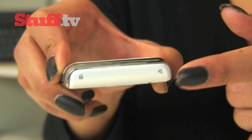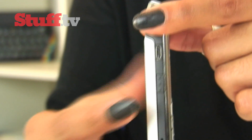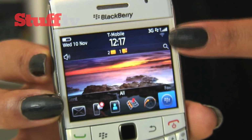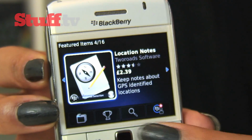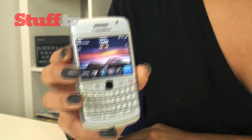So there's the hard-to-see lock and mute keys at the top, a 3.5mm headphone jack, convenience keys, and of course volume keys. The 2.4-inch screen remains unchanged with its 480 by 360 pixel resolution, but it still looks good and sharp. The keyboard is still excellent, and the processor is still 624 MHz.